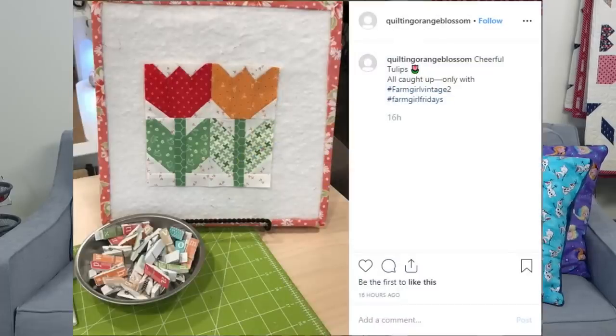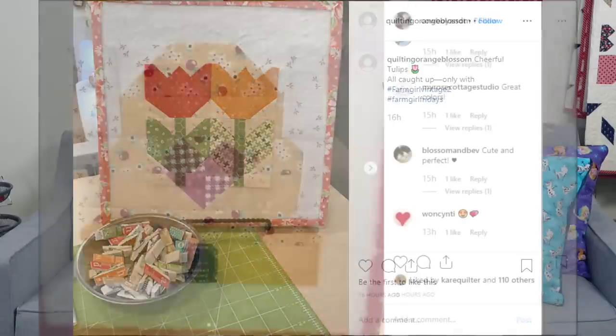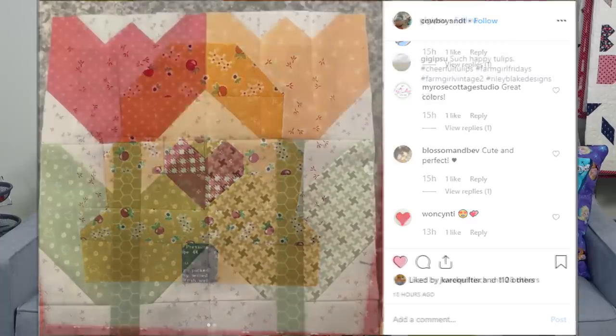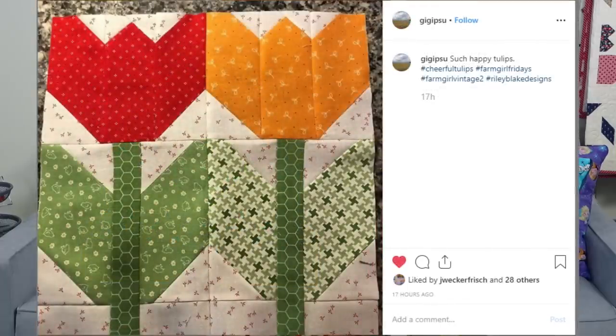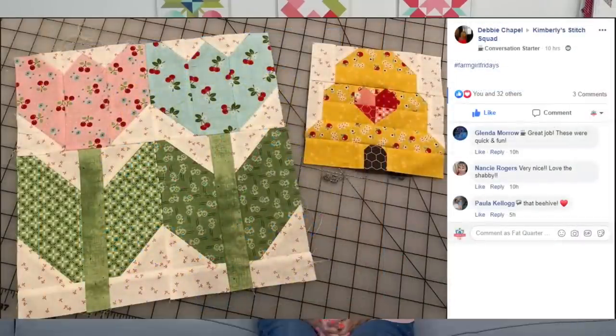And then Quilting Orange Blossom. Super cute. And look at those clothespins. And then Cowboy and Tea. Cute. I love the apples. And then Gigi PSU. Such happy tulips. And I Love Vintage. And of course, all these blogs are from the Farm Girl Vintage 2 book by Lori Holt. Back to the beginning.